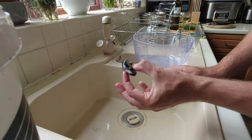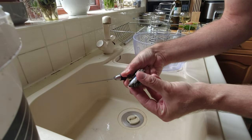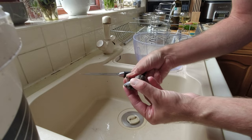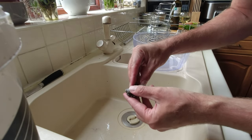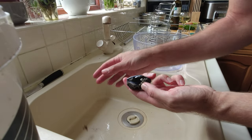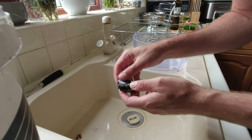Cleaning our mussels of barnacles and the beard. So this is what I was on about. This bit here, that is called the beard. That bit we want to get rid of. Put my knife down a second. That's pretty easy to do. Just literally pull straight off, like so. Make sure any little bits have gone.